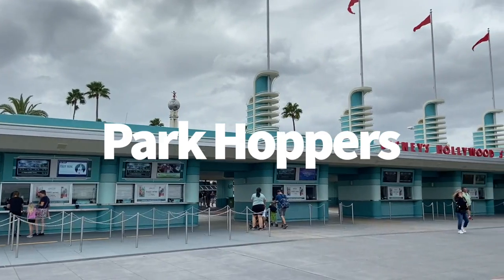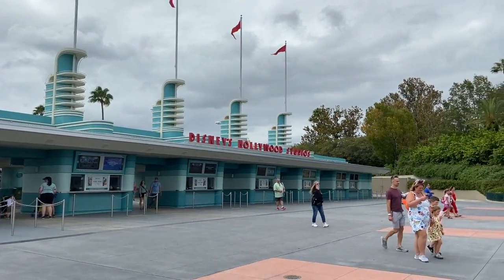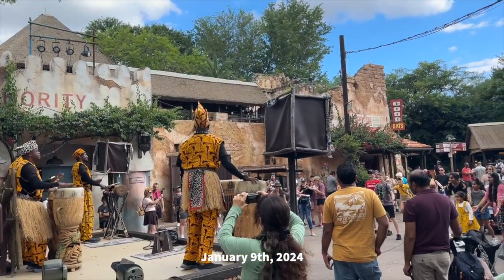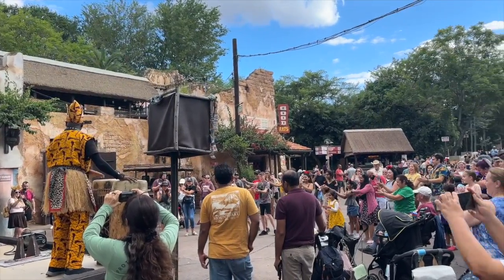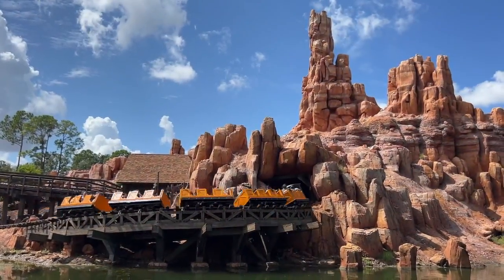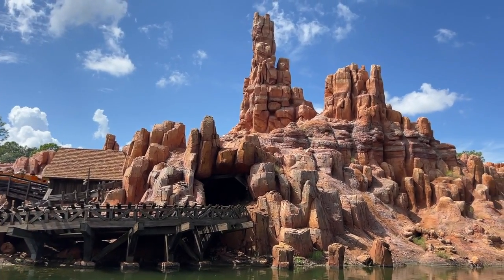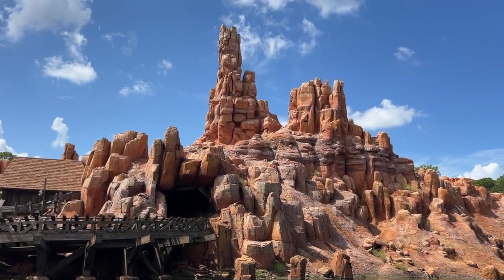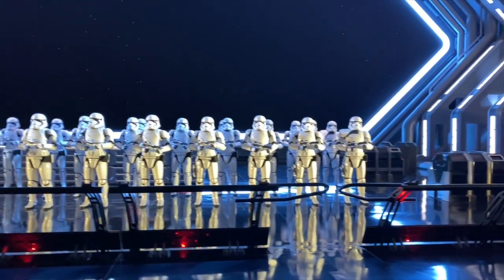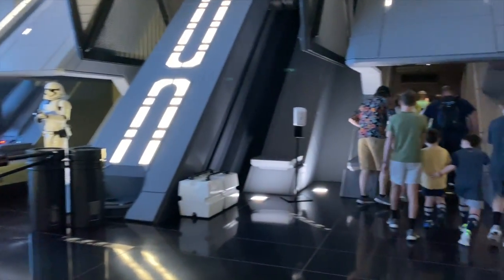Sure, you could get park hoppers this year, but next year's park hoppers are going to be way more efficient and worth your money. Disney announced that beginning January 9th, 2024, all-day park hopping, which means you're hopping between parks, obviously, like you can start in Magic Kingdom and then head over to Epcot, for example, and being able to do that all day instead of after 2 p.m. is going to be coming back. This means anyone who has a park ticket with a park hopper add-on or anyone with an annual pass can visit another theme park at any time of day during the park hours.